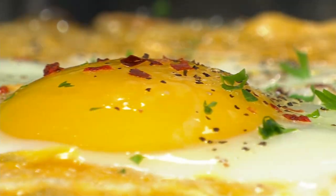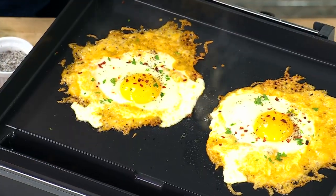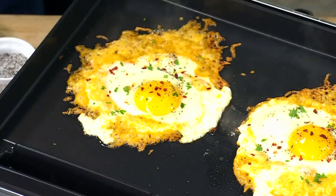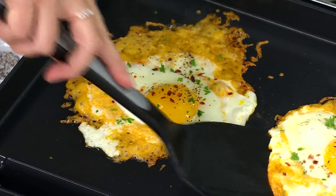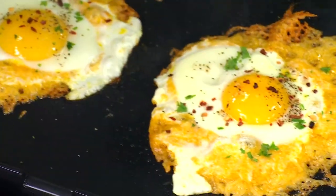But look at that bubbliness, look at that cheese. Yes. And of course you can cook the eggs to your own favorite level of doneness, whether you want them over easy or a little runny. So you can flip them if you want. Look at how nothing is sticking. This is fried cheese and an egg, and nothing is sticking.